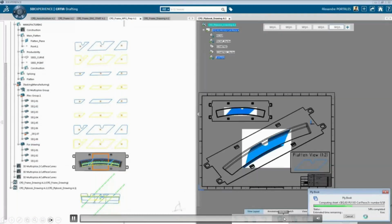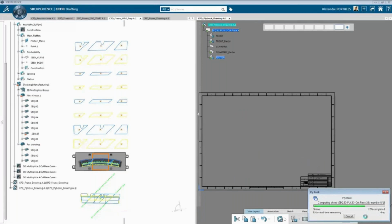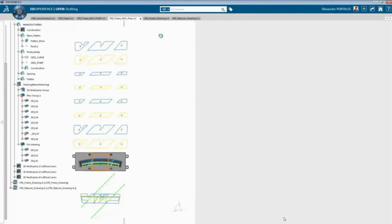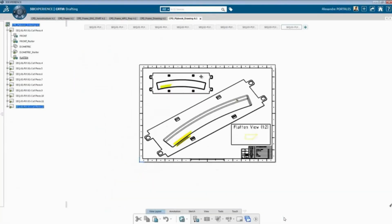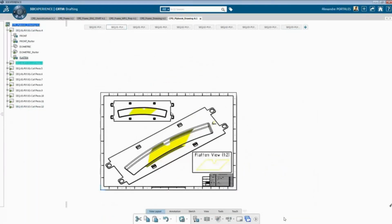So here is a detailed drawing. This is just to show you the automated process for creating the ply book. Once I have preset those views, I can use a default macro that's available to run the sequence and then create a ply book for the sequence of the order that we have created while developing the CAD model.